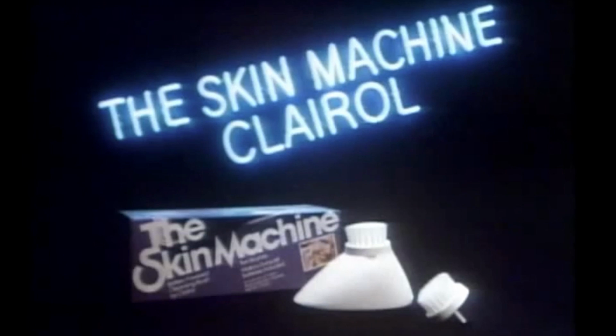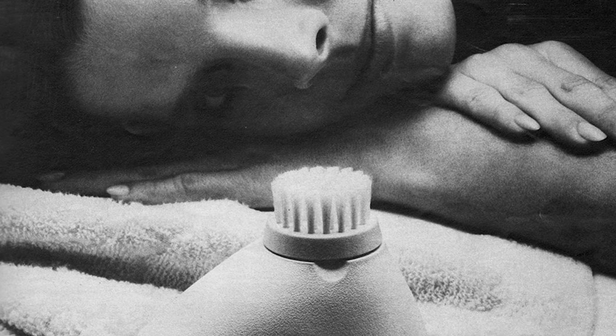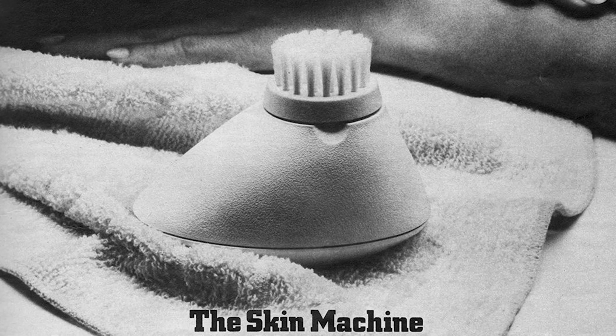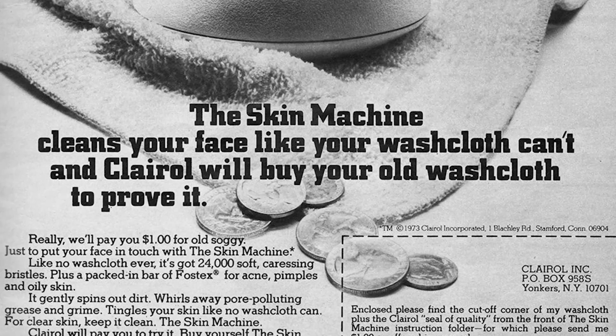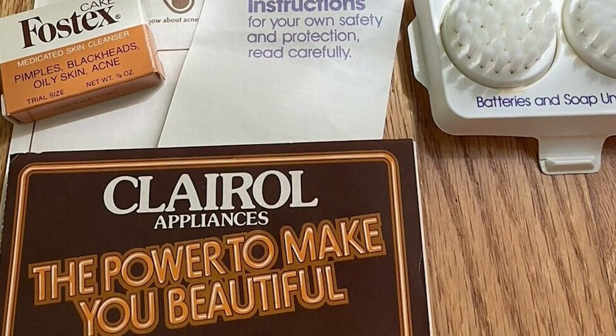The Clairol Skin Machine was advertised as a way to keep your face looking younger. The machine worked by using a rotating brush to exfoliate the skin. The Clairol Skin Machine was gentle enough to use on sensitive skin, and it was even safe for people with acne. The Clairol Skin Machine was so popular that it spawned a number of imitators.